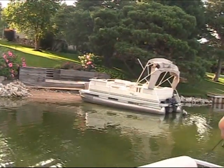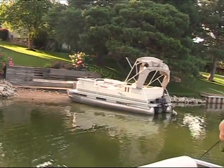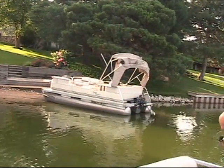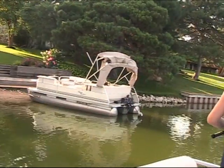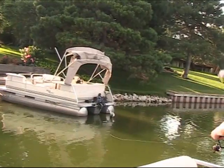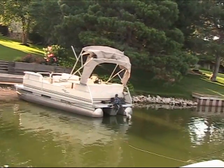Again, Austin Price, he knows just where these fish are at in the lake. He knows the structure. We've got a lot of boats all along the shoreline, a lot of docks to fish, and it's just a real good place to fish. Another beautiful cast is seen there right behind the boat.